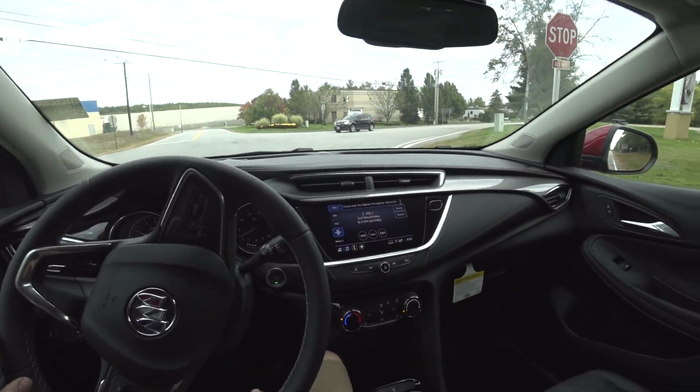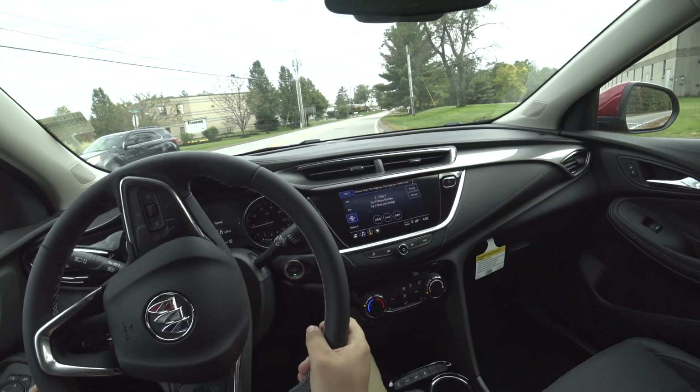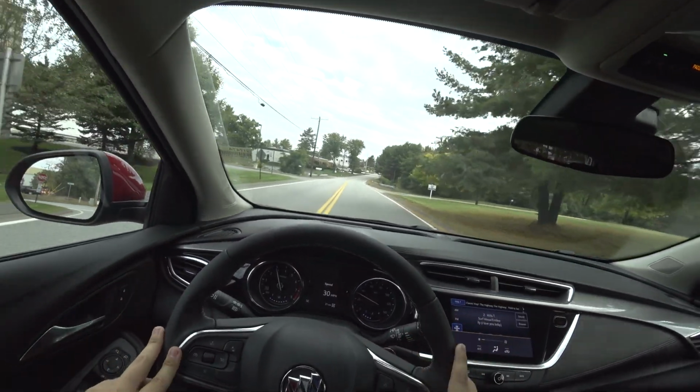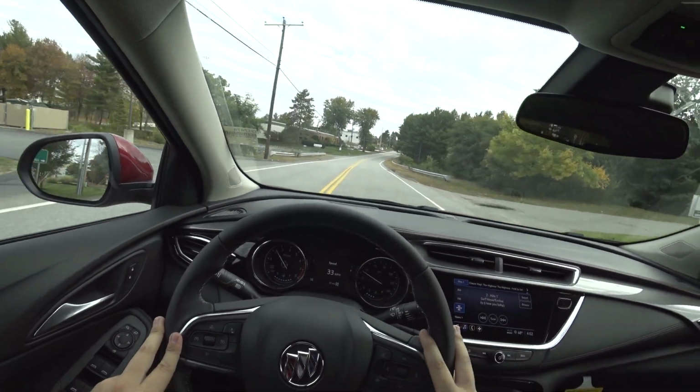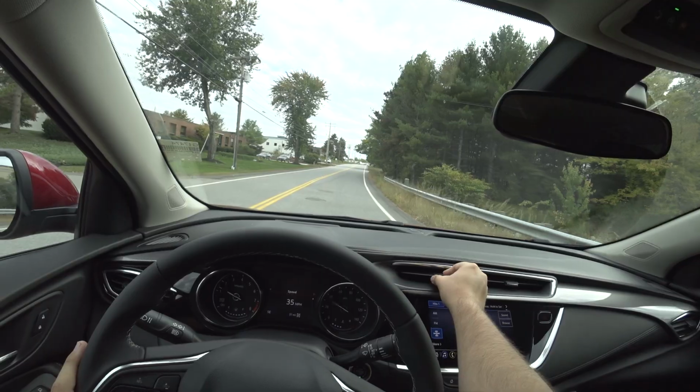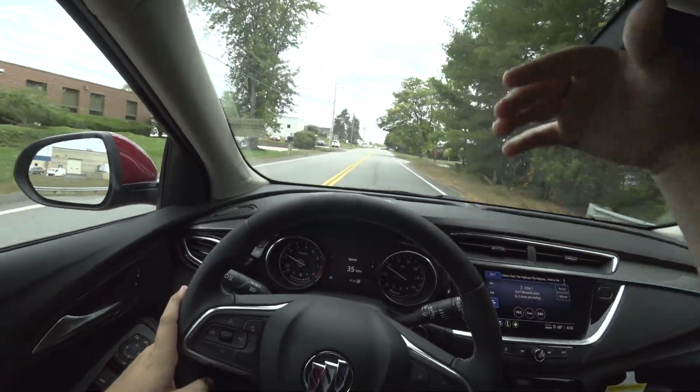I'm a huge fan of this car. I definitely prefer it over the normal Encore. Same thing with the Trailblazer. I appreciate the Trailblazer over the Trax.